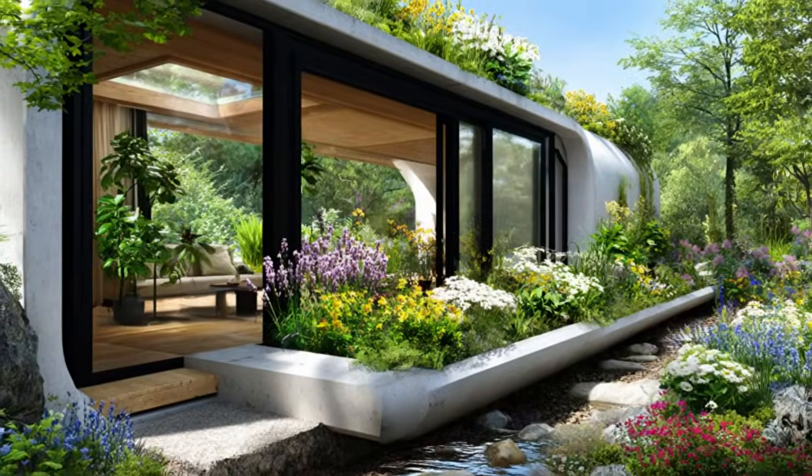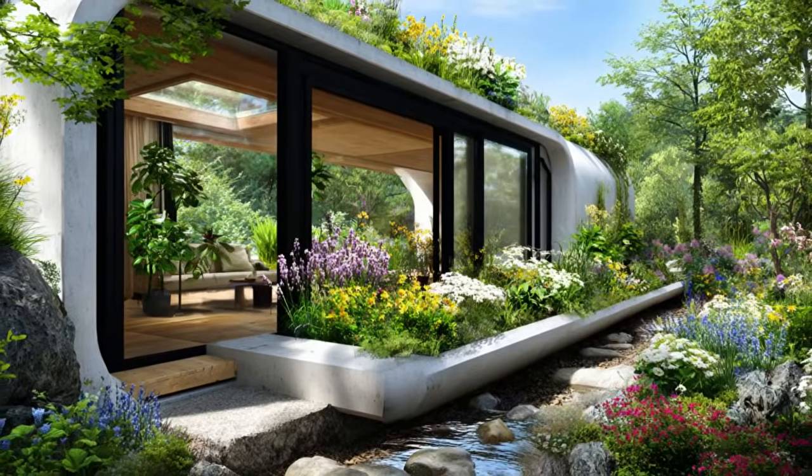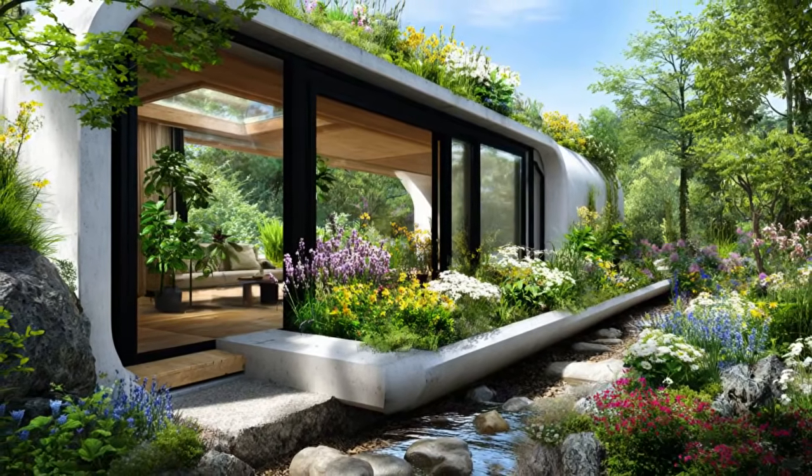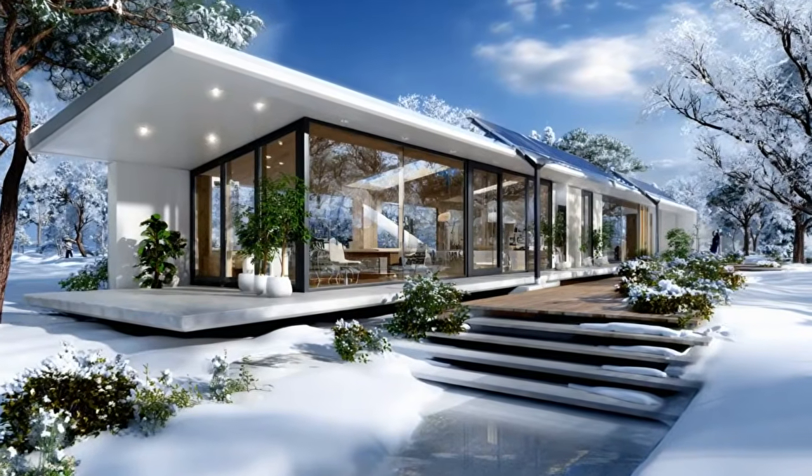Combining brutalist aesthetics with passive house design may seem contradictory at first. But with the right strategies, concrete walls and sustainable principles can work hand in hand to create beautiful, functional homes.